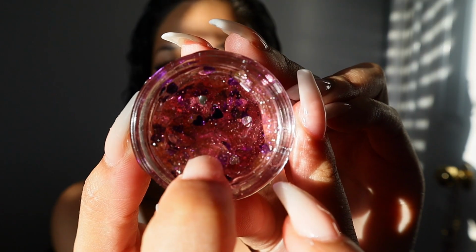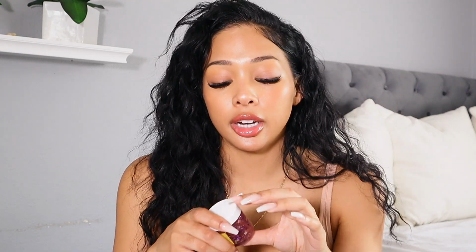It has glitter in it, but don't be alarmed because it doesn't get everywhere. It's actually very easy to take off. And when you apply it, the glitter doesn't fully cover your lips, so don't worry about that. But I generally like this. It's something that I didn't really know I needed until I tried it, and it's just super cute to have in your skincare routine, honestly. But yeah, I just apply this for a few minutes and then wipe it off, and your lips are pretty juicy and plump. So moving on to 2 more lip products.